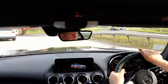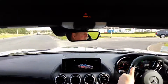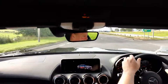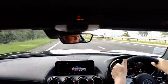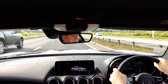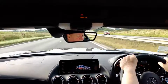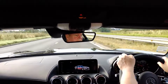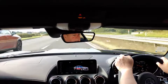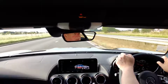So hopefully we'll get a bit of clear road as we come around here. Let's see. Perhaps not. Okay, here we go again. You do have to be so careful because that needle flashes up on the dash there, and before you know it, you're up at 70 already. So a very impressive car. We'll try and get some proper sound out of it back at the garage, and we'll see you back there.